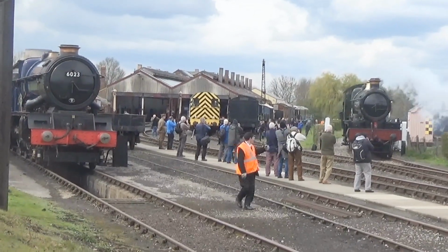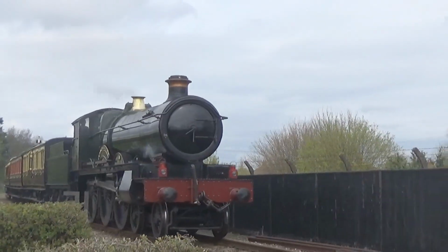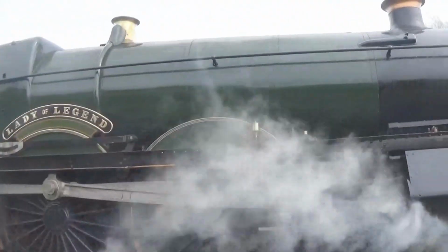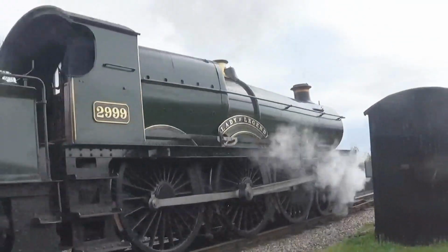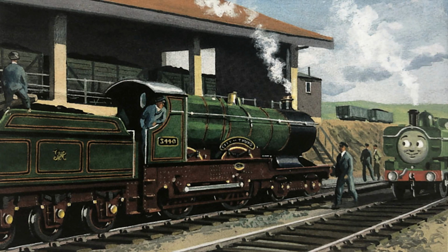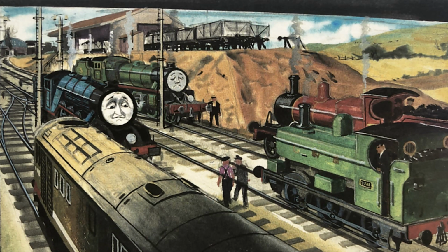Whilst saving time, this process still required several people to shovel the coal, and it took time to restock the larger tender engines. If you're a fan of the Railway series, you might spot that it is this type of ramped coaling stage that is used at Tidmouth.